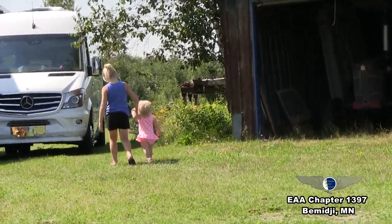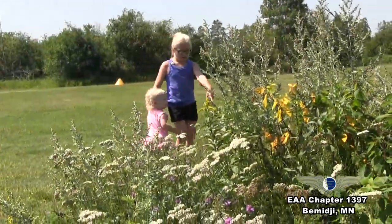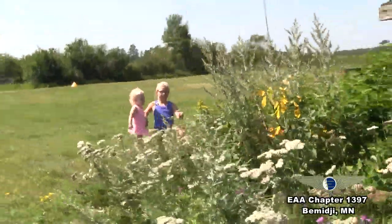What's there to say with these next photos? Nothing. The photos speak for themselves. Look at the flowers.